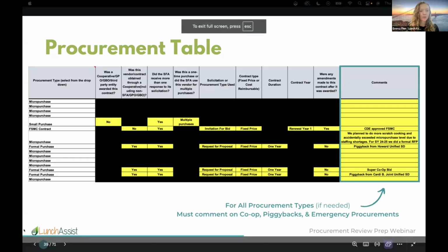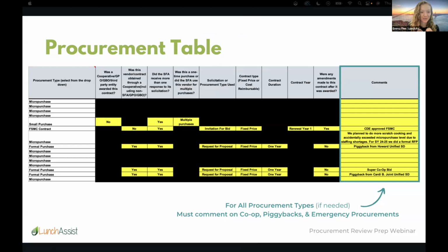Wow, this is so incredibly detailed, and thank you both so much for walking us through every single step of the way. It's a lot of highlighting. It's a lot of yellow highlights. Actually, I was wondering, Camille, if you could give us some key tips for navigating those highlighted sections and filling out this whole procurement table.